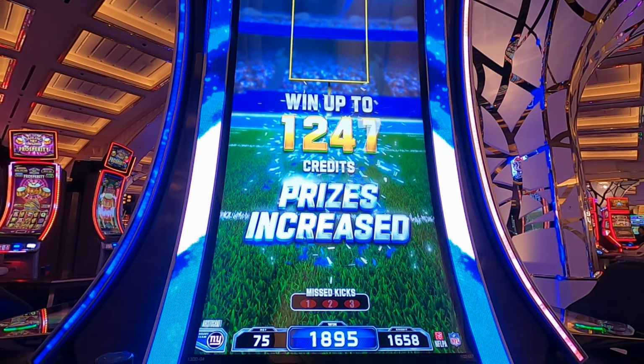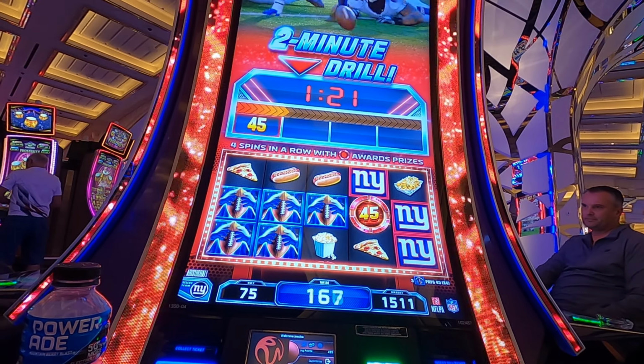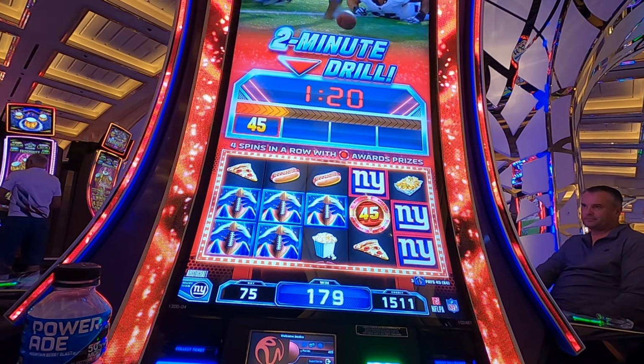Let's move those chains. So I need 4 spins in a row with coins to award the prize. So we can see if we can do it. Oh, we got 3. One more. Give me a number. Numbers would be nice. We've got one there. Maybe one more. 1 minute left on the clock. Oh. No. Not looking good.